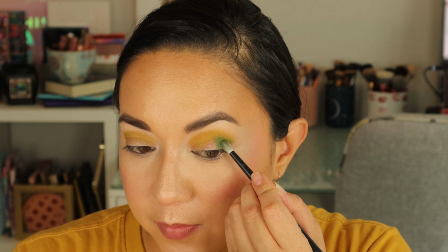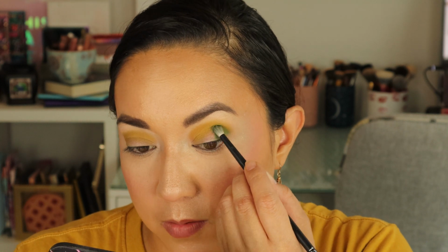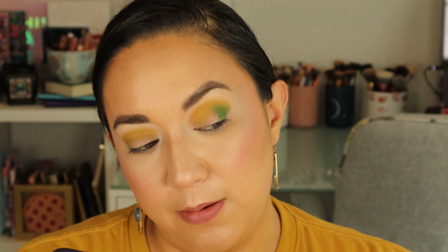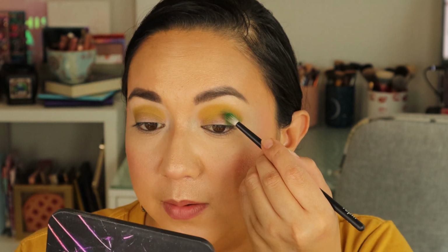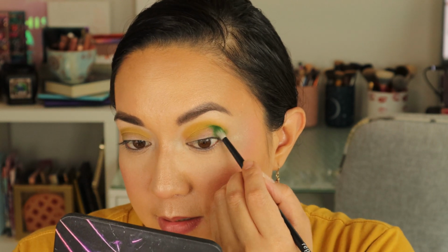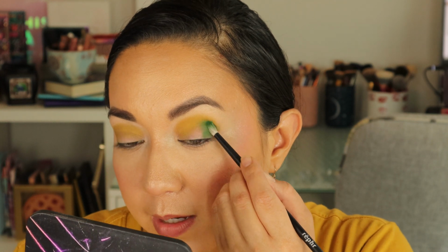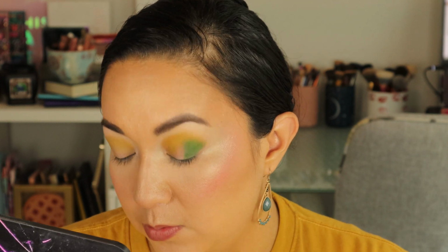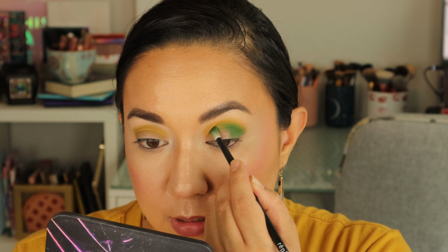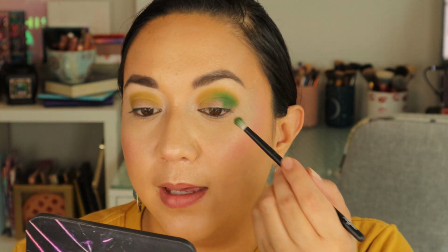I want to see if the shade can be built up over another matte, because sometimes shades like this can get patchy if you layer it, but I don't think that's the case for this. This is just a beautiful, beautiful, vibrant green shade, and it's going on really nicely. I just want to bring it into the crease some more. Yes, beautiful.